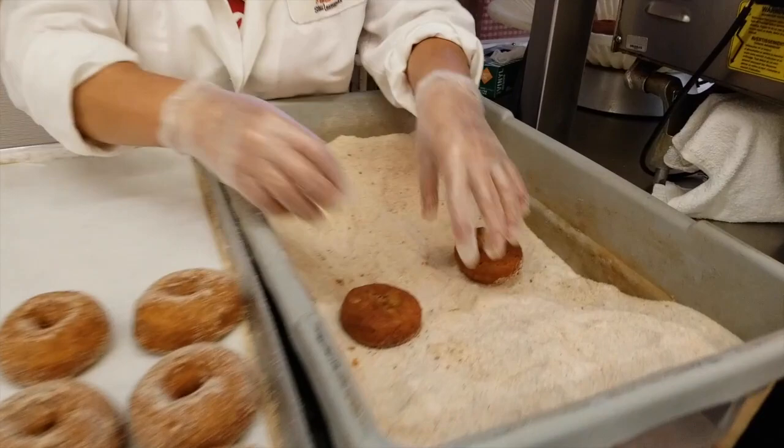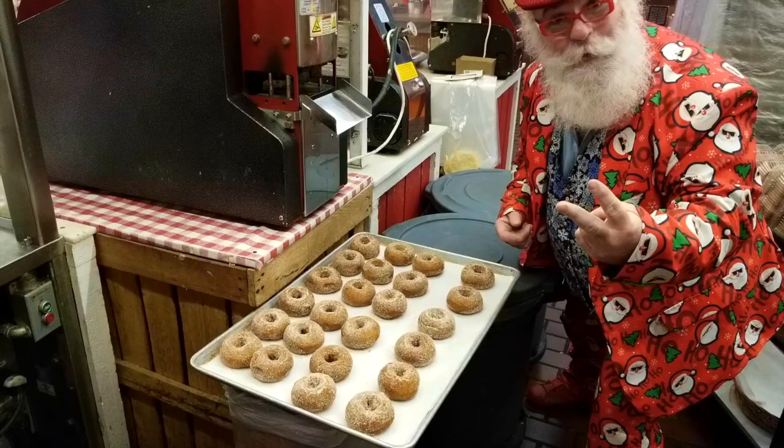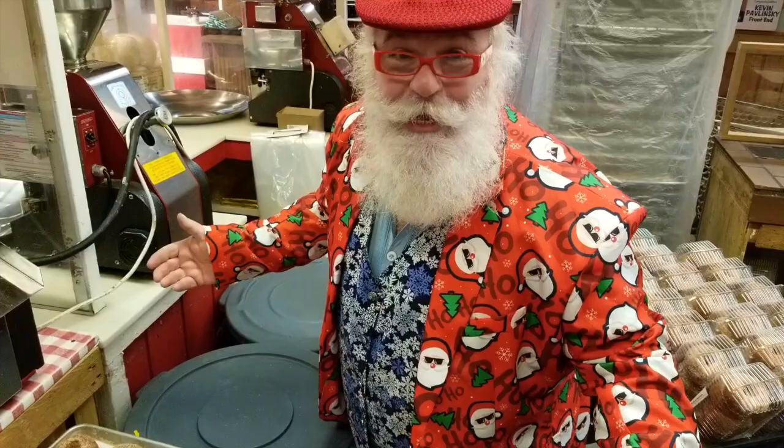Good. Let's count the rows. Let's see how many rows there are. There's one, two, three, four, five, six whole rows of donuts. Don't they just look yummy?